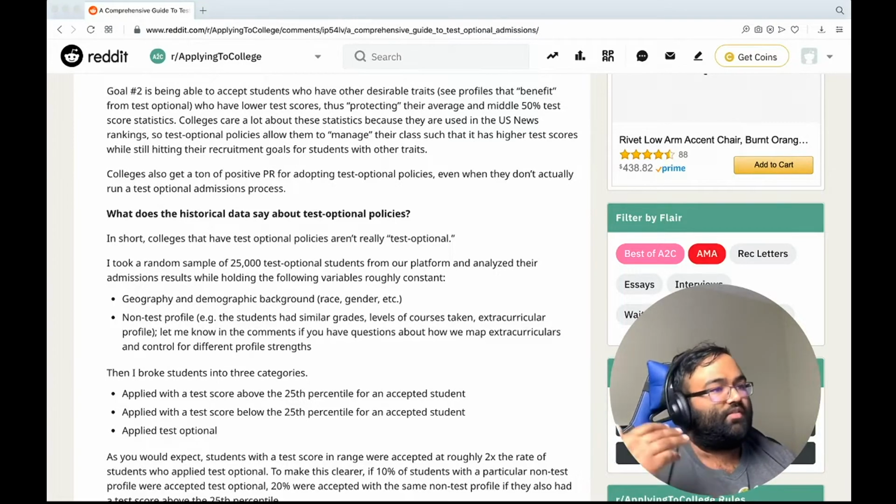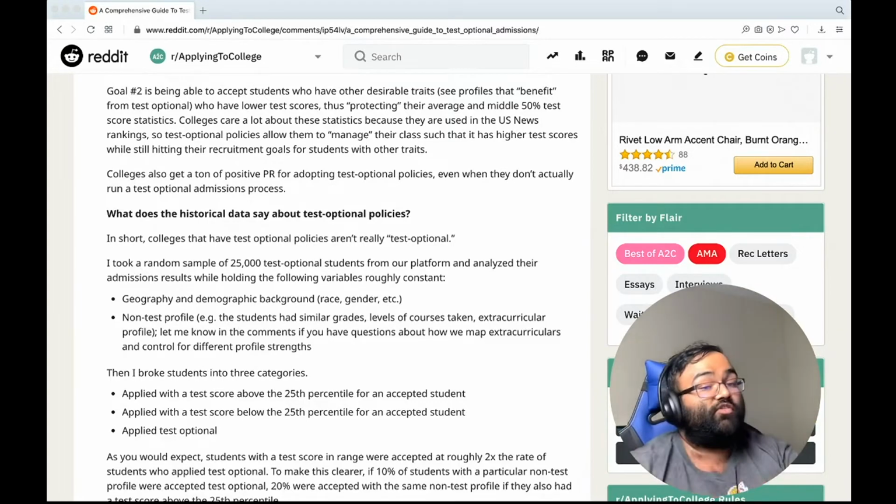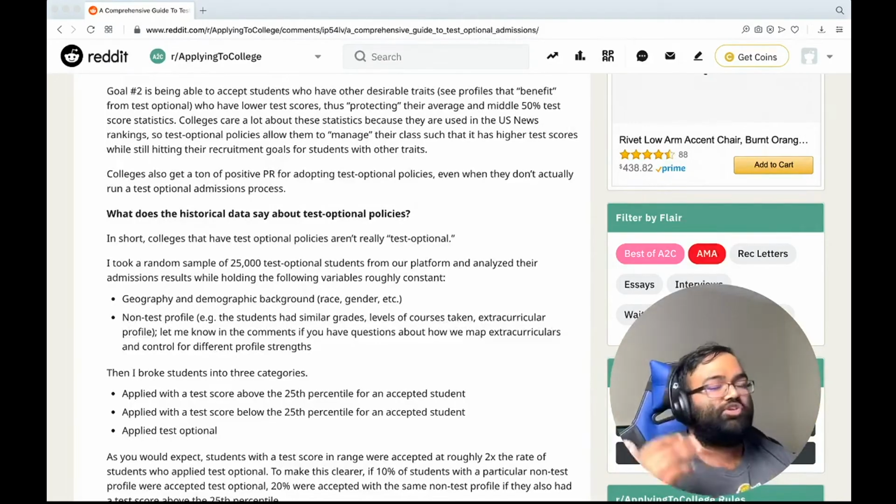So say 50 students applied test optional to a school and 50 applied with a score above the 25th percentile, and 10 of the test optional kids got in, usually on average about twice that number have gotten in, right? Your chances of admission would have roughly doubled if you had a test score above the 25th percentile versus if you applied test optional. So that's a pretty expected result, right? You'd expect that someone who has a really good test score plus a great application versus someone who has a great application and no test score, the great application plus test score is going to do better.